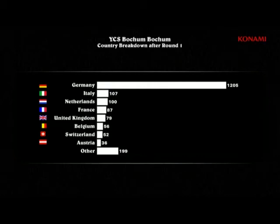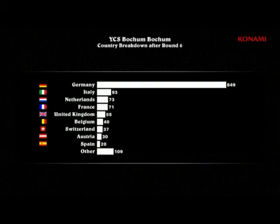1,205 players from Germany alone, and then all the other countries together adding up another 800 players almost, 750 to be exact. And now after 5 rounds, this is what it looked like at the start of round number 6. As always, Italy, really, really good conversion rate. We went from 107 players down to 93. I mean, they had some losses, but this is pretty good.